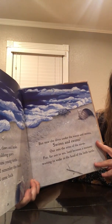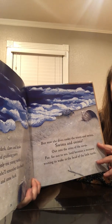In the dark, claws and beaks and grabbing paws miss only one young turtle.